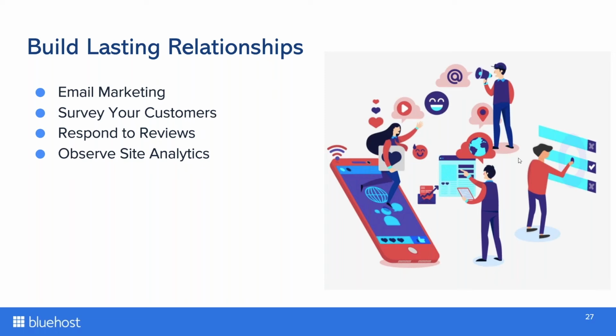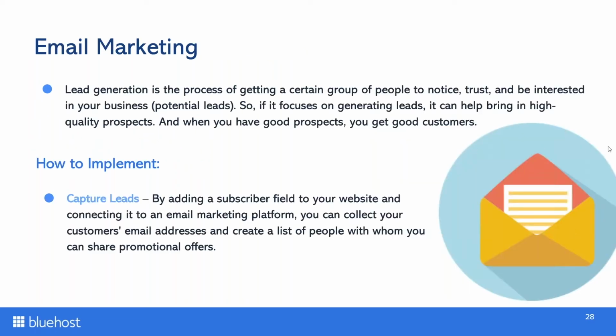So going into email marketing, first of all, what is email marketing? Basically, lead generation. Email marketing allows you to do a handful of things. One of them is capture leads. And lead generation, as it says here, is a process of getting a certain group of people to notice, trust, and be interested in your business. So if it focuses on generating leads, it can help bring in high quality prospects. When you have good prospects, you get good customers.